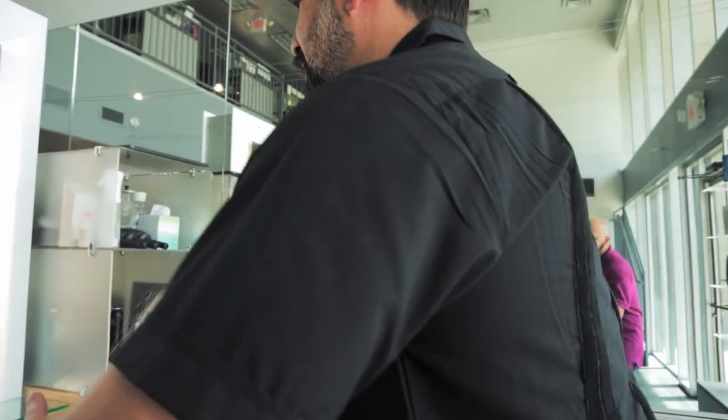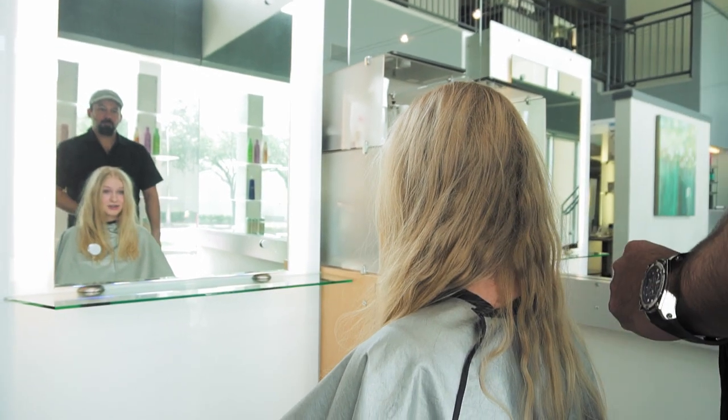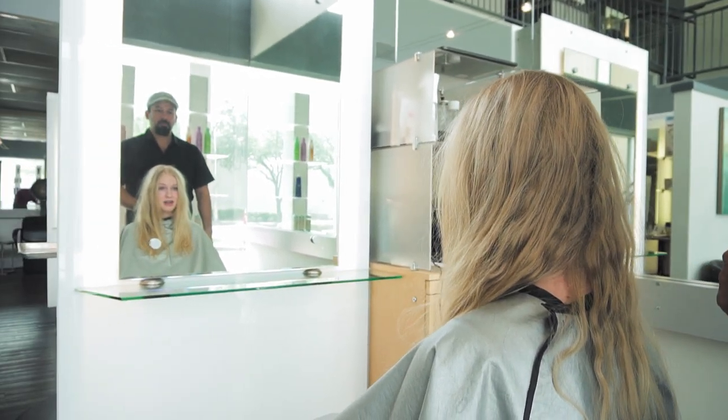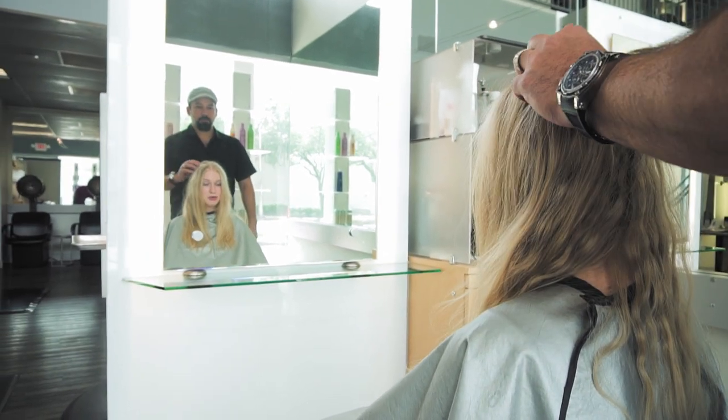Right, so what are we going to do today? I haven't had my hair cut in 1.5 years, so I'd like to keep the length, but get as much volume as possible. Okay. So I'm thinking a long-layered haircut probably.